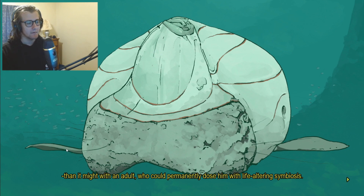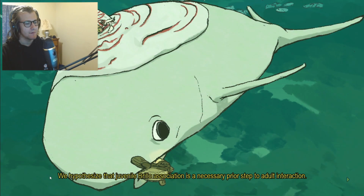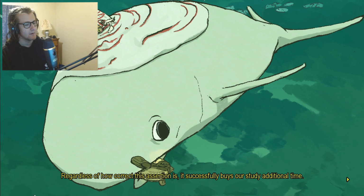He wants to start small. He wants to go slow. We hypothesize that juvenile brillo association is a necessary prior step to adult interaction. Regardless of how correct this assertion is, it successfully buys our study additional time.